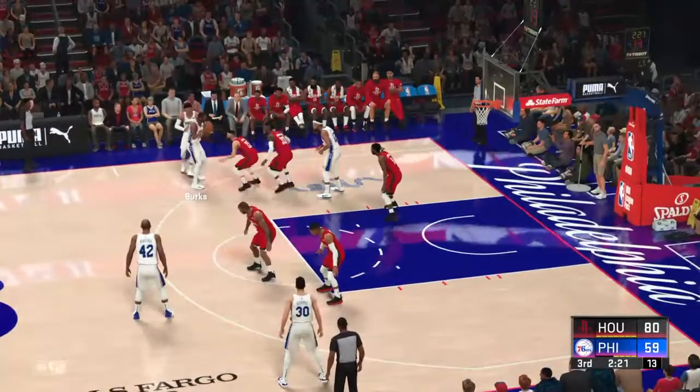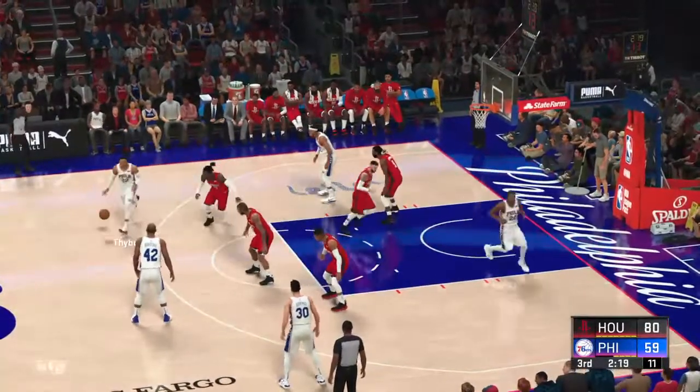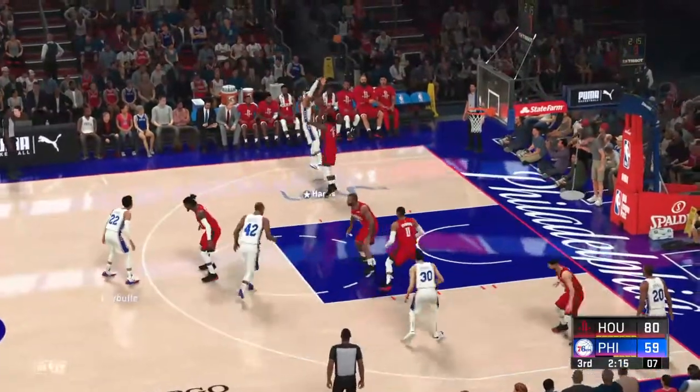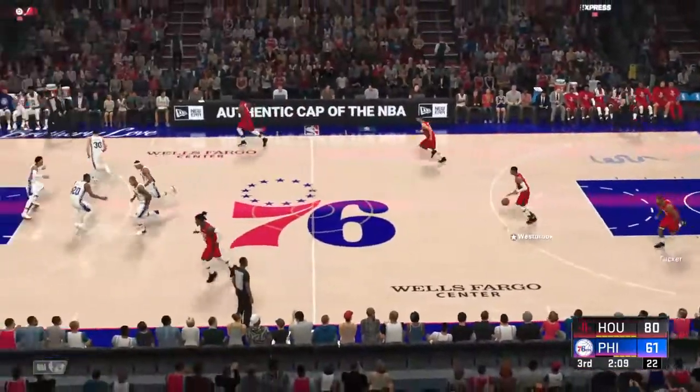Now Burks. Pass to Thibault. Harris with it. Shoots over Carroll. And yep, finally drops after rolling around the rim. And that's 10 points for Tobias Harris.